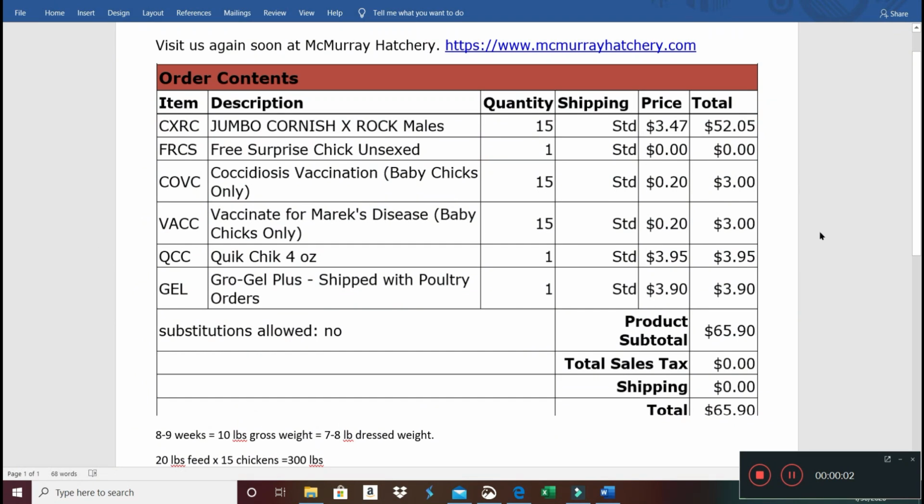So let me share with you the costs of my order. So this was jumbo Cornish rock males, 15 of them for $347. And like I said, if you buy 30 of these or so, I've seen deals. You can go to these different hatcheries. If you get at least 30 of them, you can cut this down to like $2.50 a piece. But again, I don't have any freezer space right now, but I just want to keep in the habit of doing this twice a year. So I've got just enough to where I can do 15 of these.